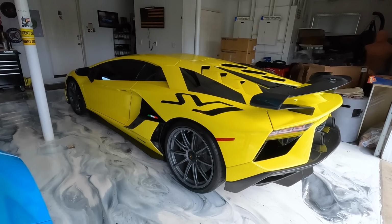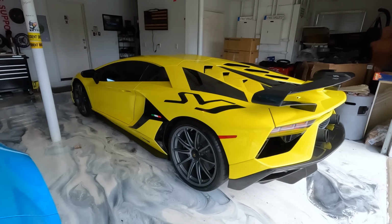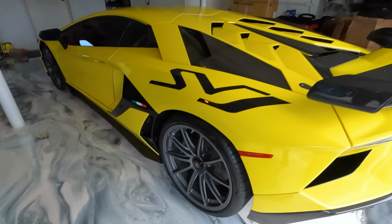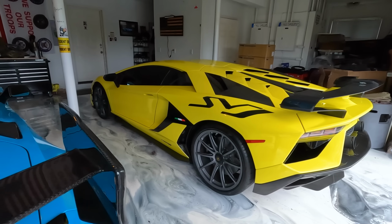Figured I'd put stock ones back on, but different ones. These were not the ones that came on the car. So still different for me, a change up, but a stock SVJ wheel. Funny enough, these were the ones that were on John Turner's car back in the day that I was storing for him in my shed. And I said, you know what, put them on.